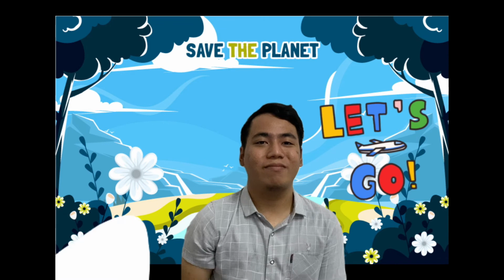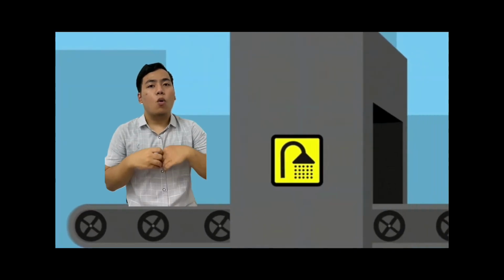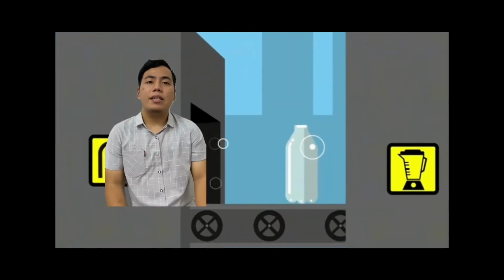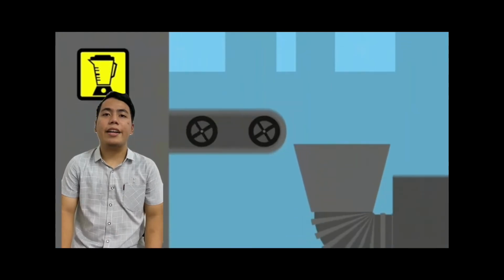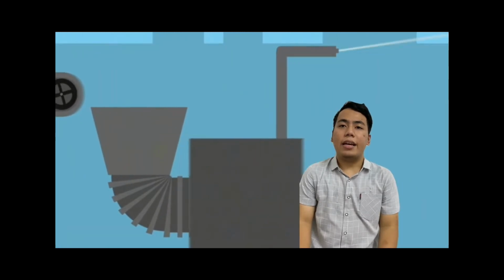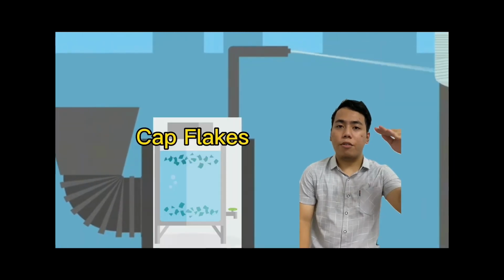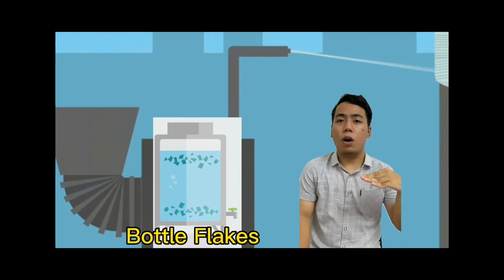Let's go! Firstly, the used plastic bottles that are sent into the factory will be washed. Then, the plastic bottles and their caps will be ground into flakes. The flakes from the plastic bottle and the cap are placed in the water. Then, the cap flakes will float on top of the water and the bottle flakes will sink into the bottom of the water.